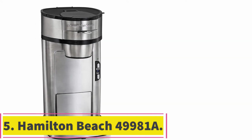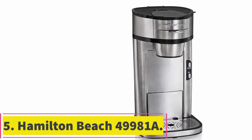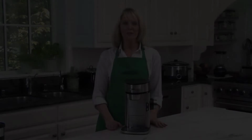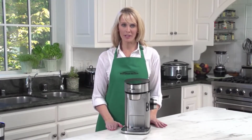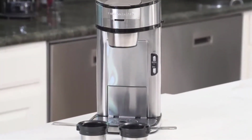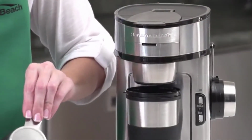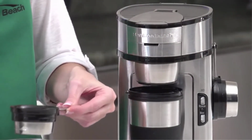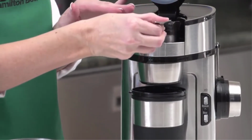Number 5. Hamilton Beach 49981, a coffee pod machine. As a first, the manufacturer prefers it if users run at least one cycle of pure water through the machine before you set out to make your first cup of coffee. Compared to the previous two models, you can see from the features we have highlighted that this one has one of the smaller water reservoirs. Nonetheless, the 14 ounces capacity will not hold you back from brewing a full cup.